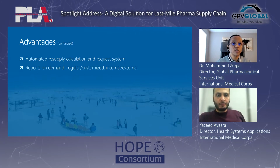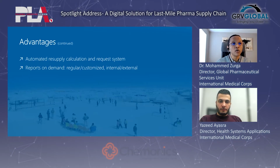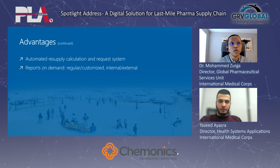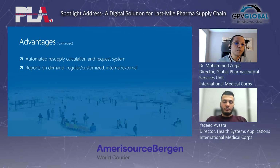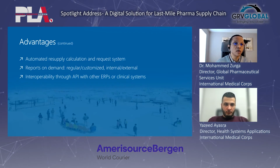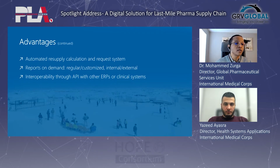The resupply calculation is automatically done, so the pharmacist at the health center can simply click a couple of buttons and prepare their resupply request to the warehouse and send this through a system of networks, which is very, very simple as well. Again, reports are on demand. They can be customized. You can send any regular organizational reports or internal or external reports as well.